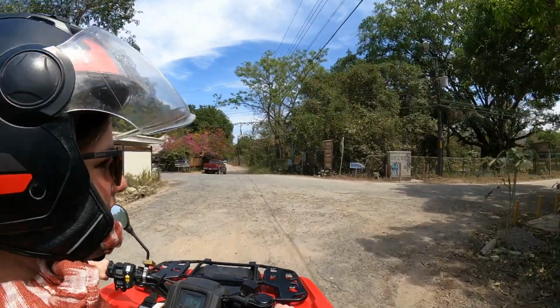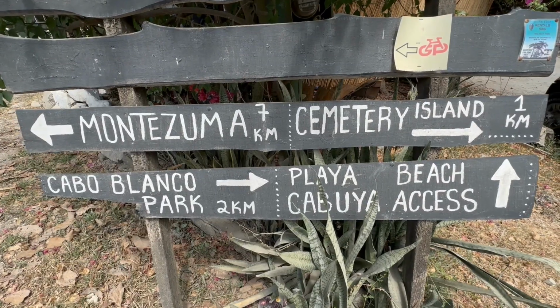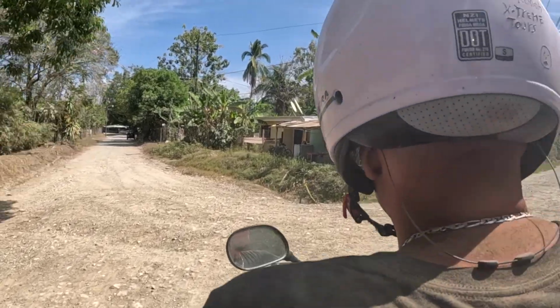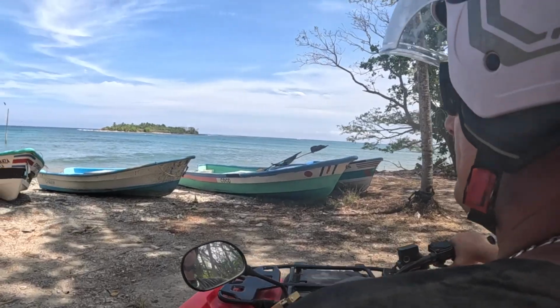Yeah, but when you get here, you're gonna come to a T, and there's a sign over here. It says that Montezuma, if you turn left, it's 7 kilometers that way. If you were to go straight down here, that'll take you to La Playa, the beach, and then if you turn right, it'll take you to Cabo Blanco, that nature reserve, as well as the place we are gonna take you right now, so come with us.